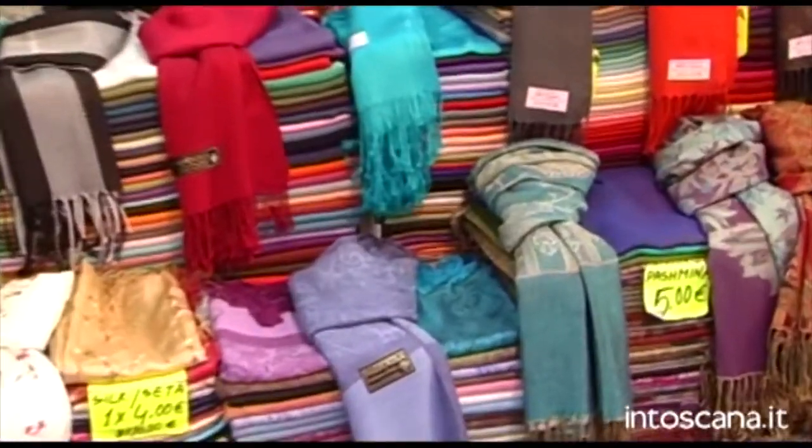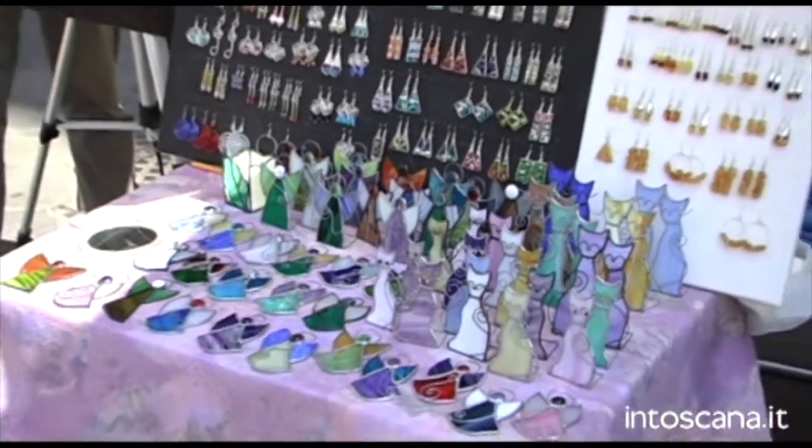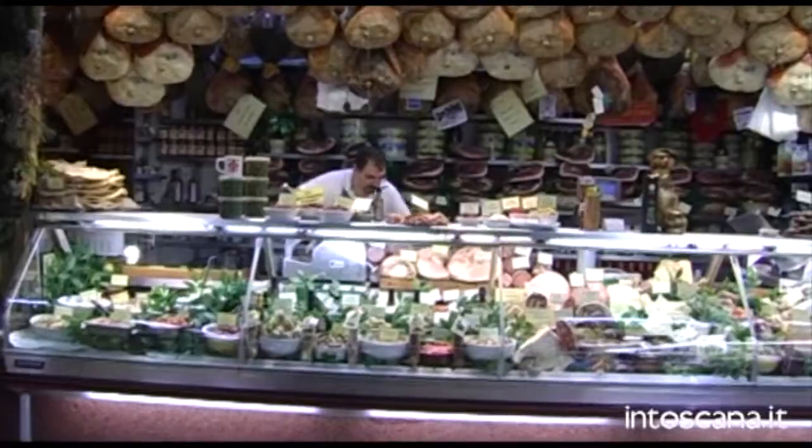Once you have made your shopping outside, you can come back into the freshness of the central market and have a stop at Perini. It's one of the historical Florentine shops.